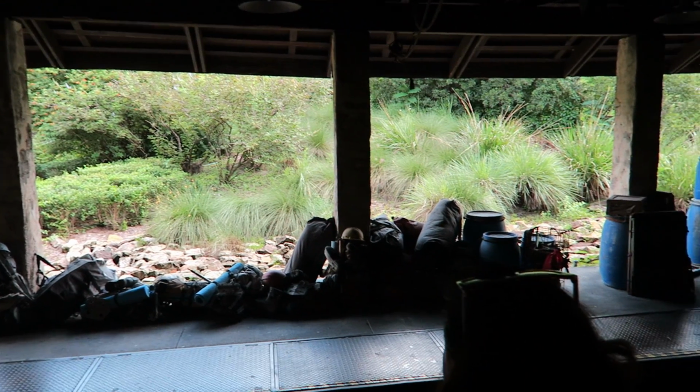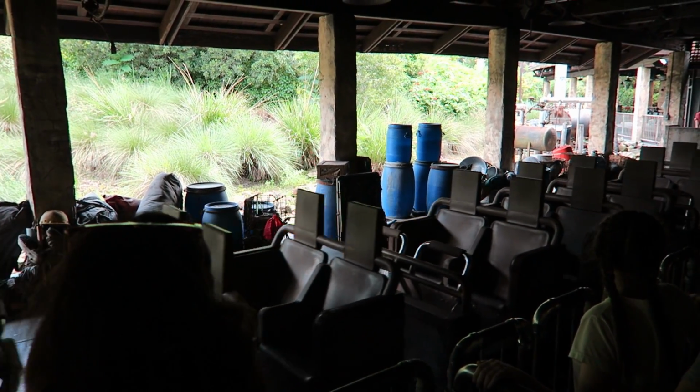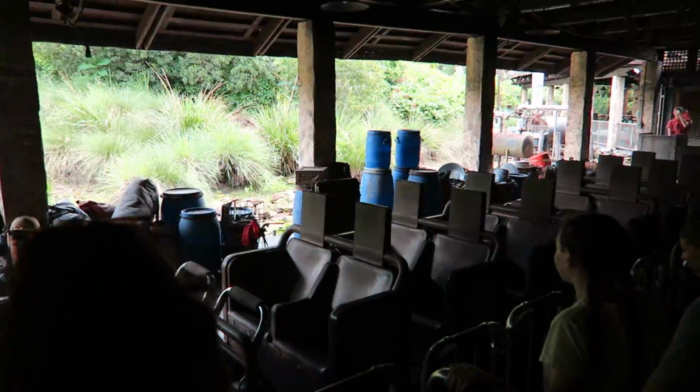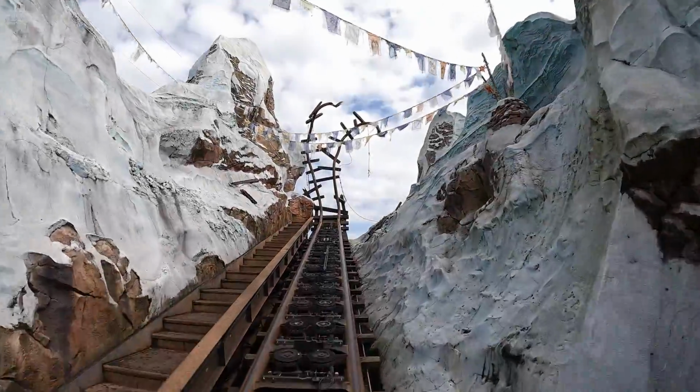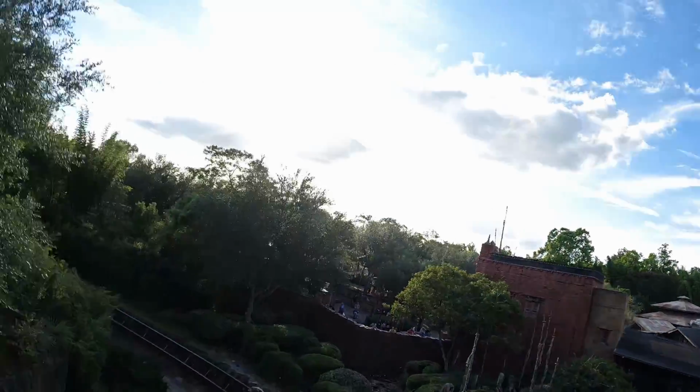When you reach the end of the line, a staff member will assign you a row, but if you ask nicely, they'll take seating requests. If you want the best visuals, ask for the front row. The forces are pretty similar row to row, but the back is slightly better for the largest drop.